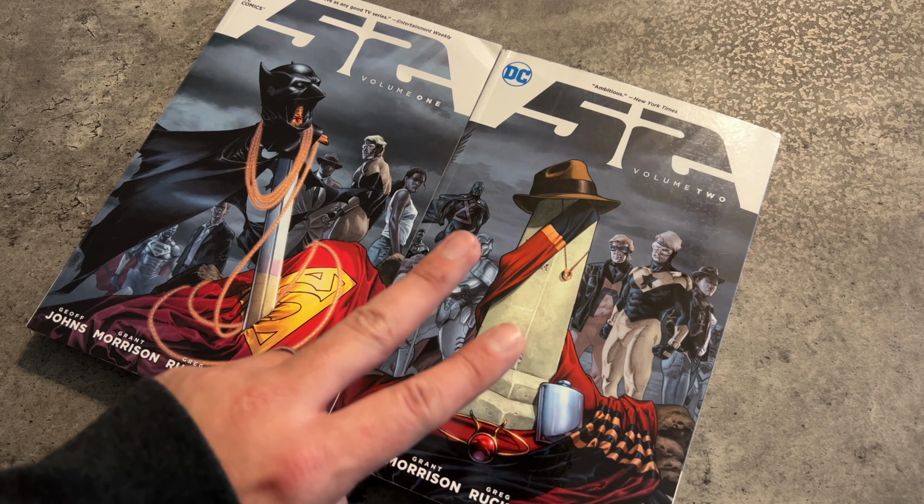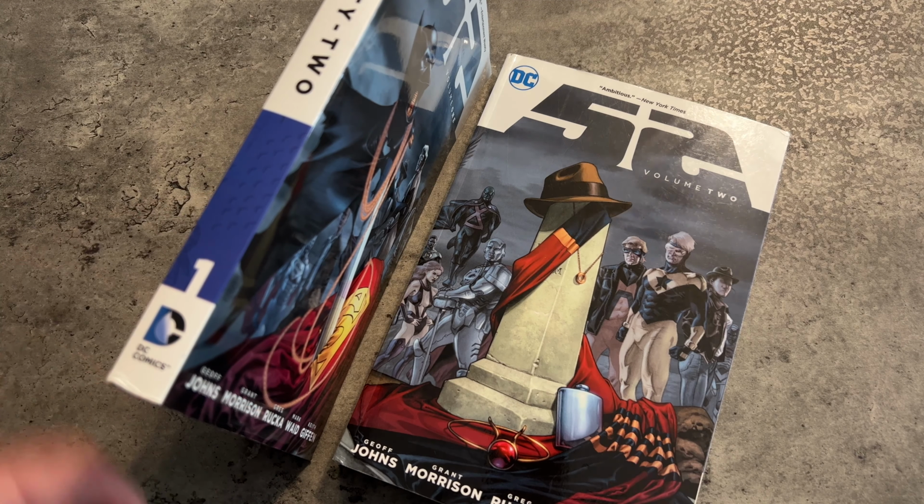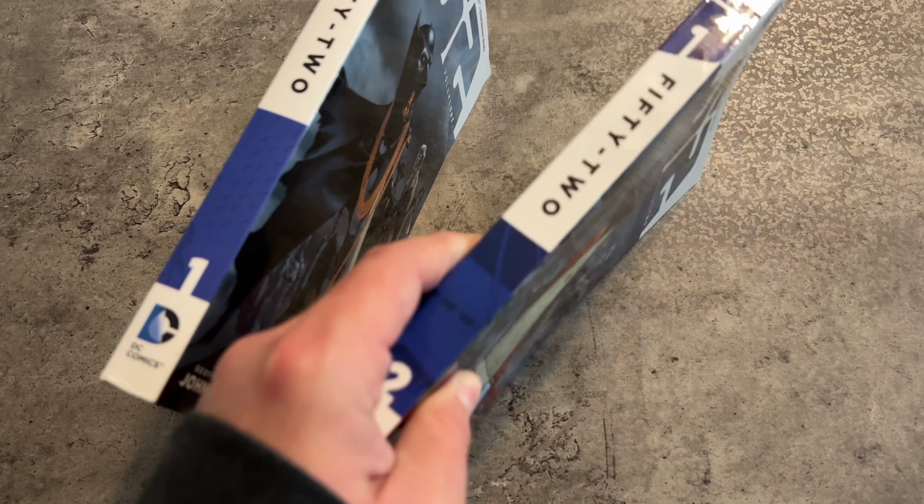Today I thought we'd do an overview of these 52 trade paperbacks. These are the second editions, basically the two volume versions where you have volume 1 and volume 2.